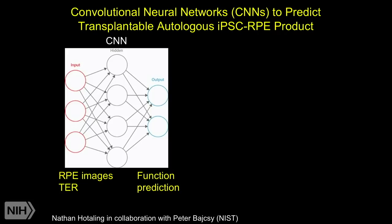So to develop that network, we wrote the code, and we fed it with images of RPE cells as the cells were maturing, and we fed it these functional parameters, TER, transepithelial resistance. And then after training the network, we asked the network to predict function of RPE cells, which says, can you now look at a picture of cells and tell us, are these cells functional or not?